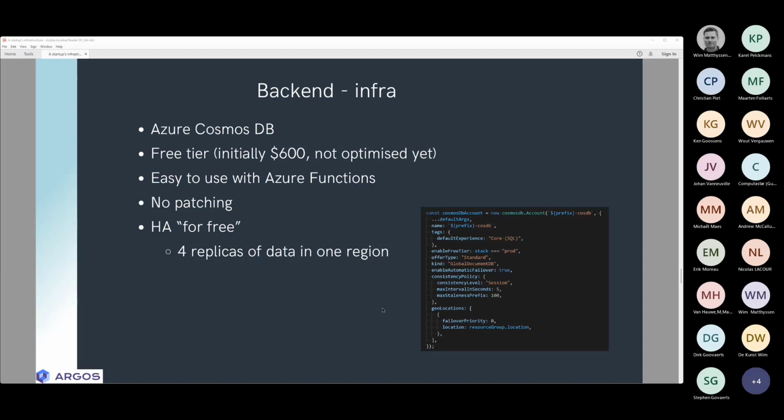It's also a PaaS service, which fits another one of our golden rules, which means no patching. Cosmos DB has HA for free, basically, out of the box, with 4 data replicas in one region. And if we needed more regions, then you can here on the right see our Pulumi code. Then we just would add another location in here, and our data would be replicated to a different region. Very, very easy, and not too much to worry about.